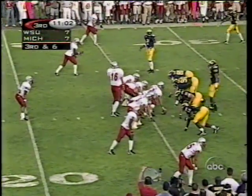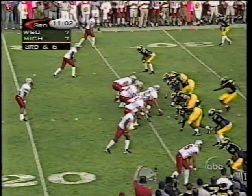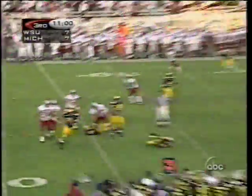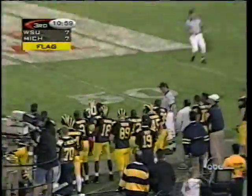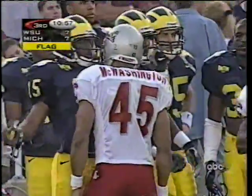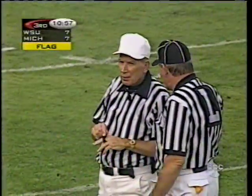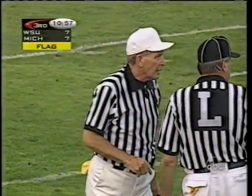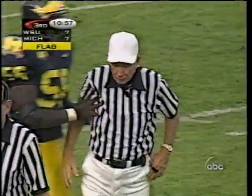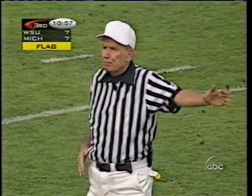3rd and 6, and a lot of Michigan folks down in that area of the stadium, and they're trying to help. Here they come. Oh, they're offsides. Michigan's offsides. Absolutely. I think it's the deal on the right-hand side. It was almost even with a Washington State tackle. A penalty flag at the line of scrimmage. Yeah, so it'll be first.